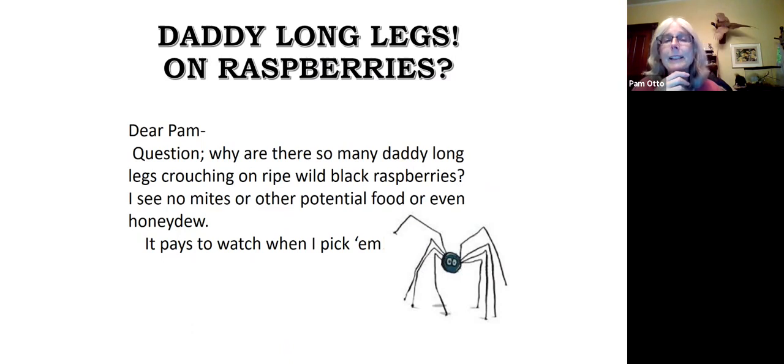So this is another email. Why are there so many daddy longlegs crouching on my wild black raspberries? I don't see any mites or a potential food or even honeydew, which is the excretions that aphids will drop. Lots of things will gather or slurp up that sweet liquid that comes out of aphids. She said that it pays to watch when I pick them.